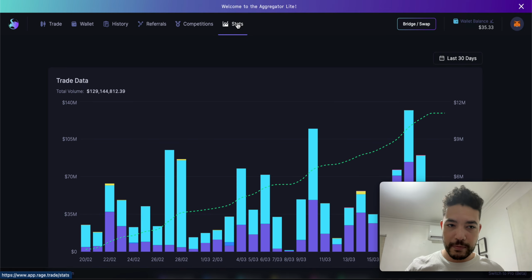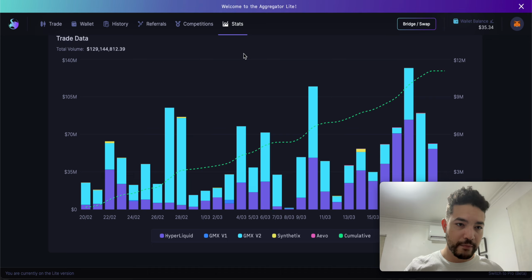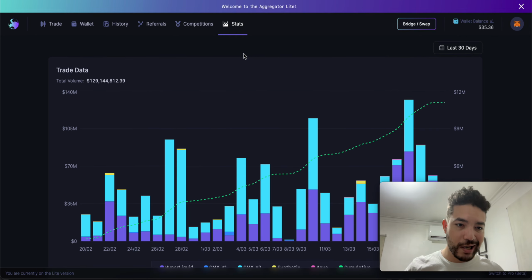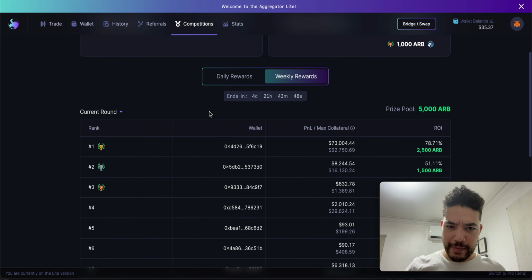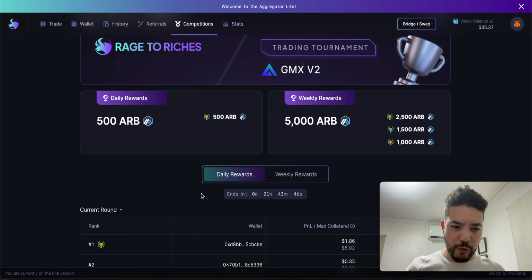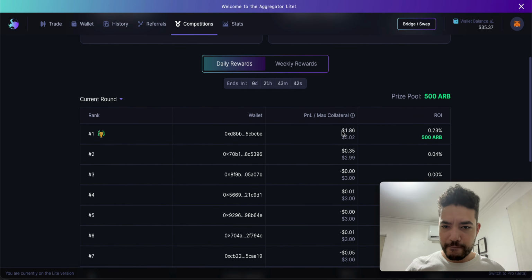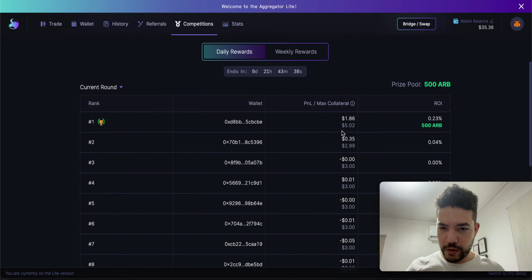Stats. No, that is actually for their platform. Yeah, total trading volume for the last 30 days is $130 million. 130, and I'm just trying to make one. That's crazy. They also have some competition that you guys can participate in. I think the daily reward is based on the P&L, if I'm not mistaken. Yes, I think so.